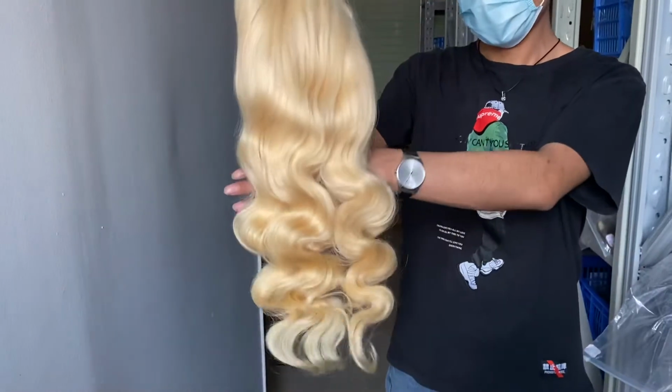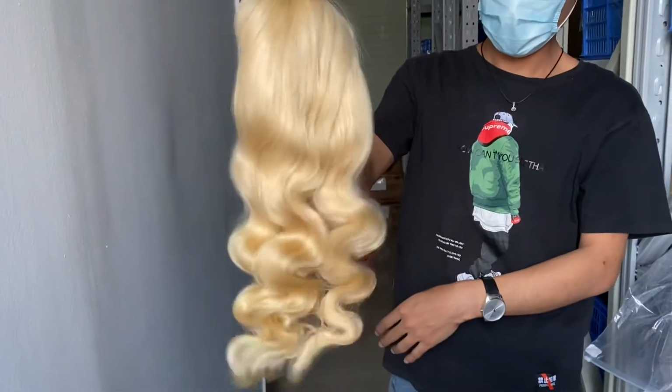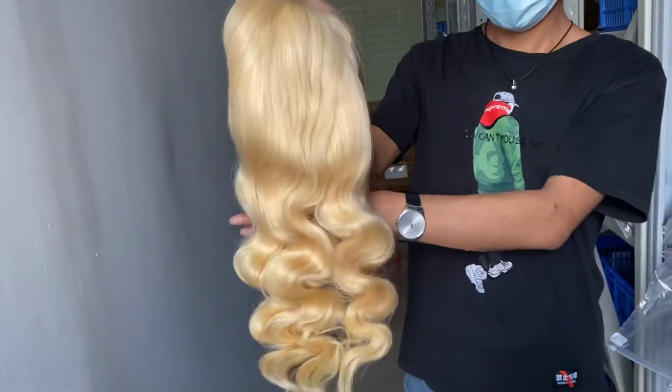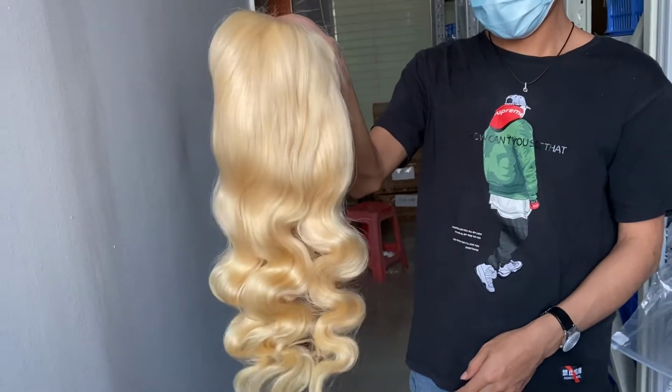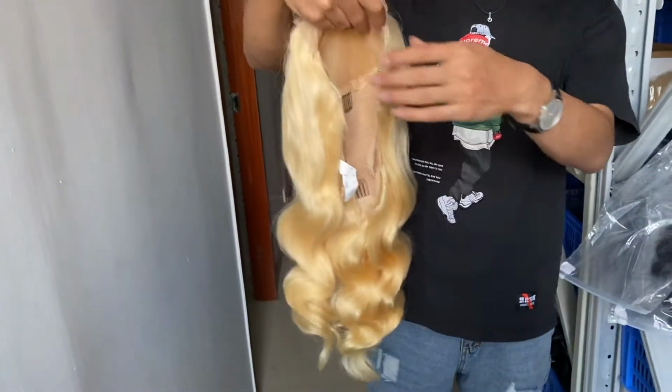The wig in my hand is the blonde body wave. It's the 5x5 Chloe wig. Body wave will also have straight.